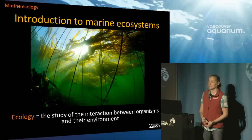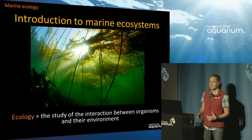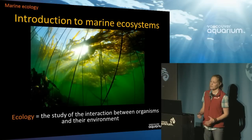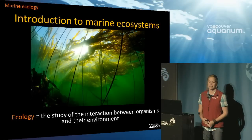Why, for example, isn't it all being eaten by the herbivores like the snails and the limpets and the hermit crabs? And will those populations of herbivores and plant eaters grow infinitely until they run out of kelp? Or are there other things that are keeping those numbers down? So those are the kinds of things that we're interested in asking. And those things can get a little bit complex when you start looking at all the different types of variables that are interacting in any one environment.